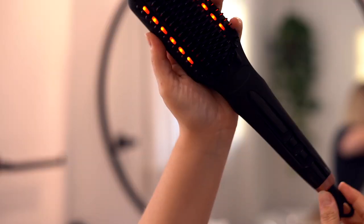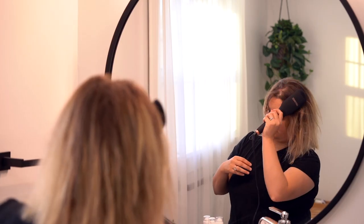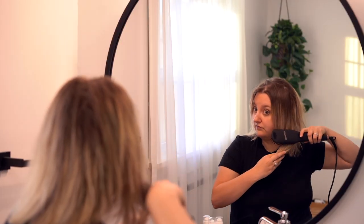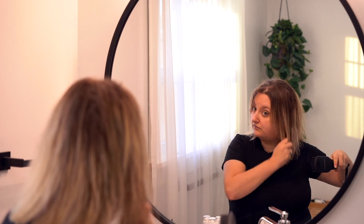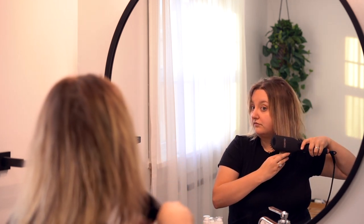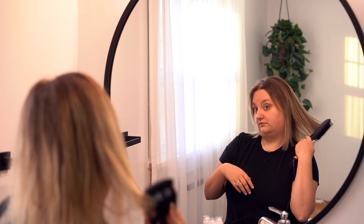If you guys have curly hair or you want super smooth straightened hair and you don't love how long it takes to straighten your hair, you may really love this because it is fast. For me at least, I have very straight hair generally, but today it was really out of control and very frizzy because I had it up all day and it just air dried. But it is super quick. Literally just brush your hair.